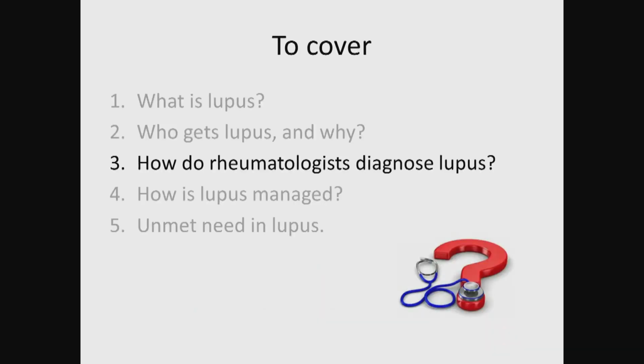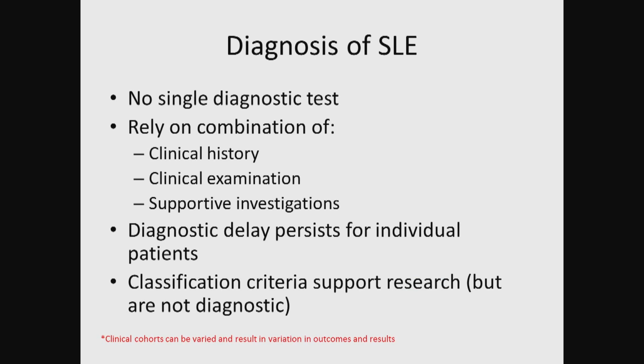So how do we diagnose lupus? The key thing is there isn't a test for it. There's lots of complementary things that support a diagnosis, but the key thing around lupus and most of rheumatology, what the patient tells you and what you can see when you look at them is probably the two most important things when diagnosing any rheumatic condition, but lupus in particular. The tests are supportive. The problem with that approach is it often means that patients have missed diagnoses or a delayed diagnosis, as it depends who they see and when.